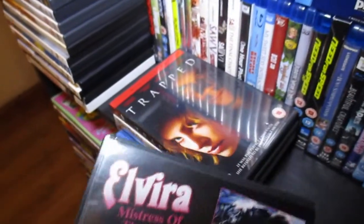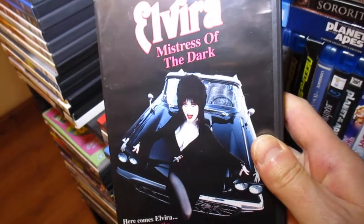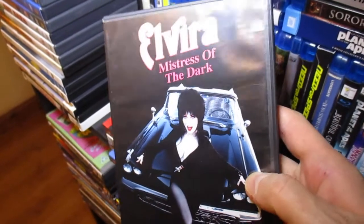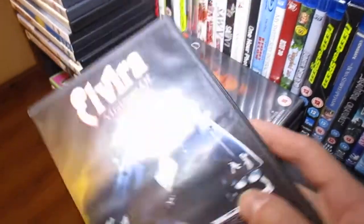Oops, there you dropped it. And it's very entertaining, and it's very colourful. The transfer is good on the DVD. It's very good actually for a DVD, I would say. Still can't get this on Blu-ray though, unfortunately.